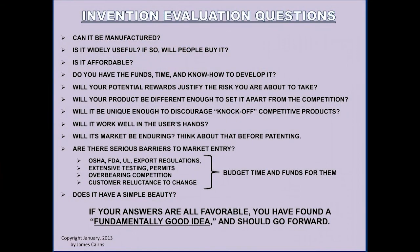Serious barriers to market entry. They can be regulations like those imposed by OSHA, by the FDA, many, many other organizations, and also export, the ITAR export regulations. If you're looking for a worldwide market and it's a technical product, you might find that you're not able to export it to a good portion of the world because of the technology transfer problems. Does it require extensive testing, or particularly destructive testing, to get it on the market? Do you have to satisfy somebody's rules for product testing? Is there overbearing competition or customer reluctance to change?